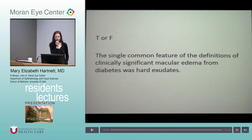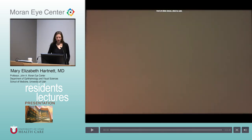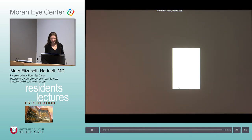The single common feature of the definitions of clinically significant macular edema from diabetes was hard exudates. False, right. What is it? Good. Treatment of PDR with ranibizumab was found non-inferior to treatment with PRP. True. Good. All right. I'm a little over.